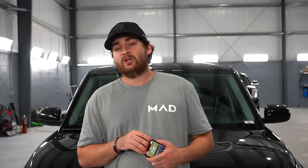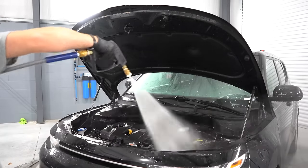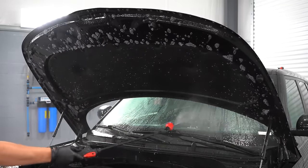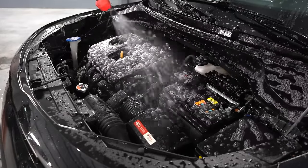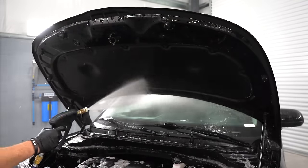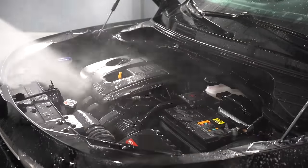With that being said, we're gonna go ahead and jump right into this disaster detail. And just like any other detail, we are gonna start with cleaning the engine bay first. We're using our pressure washer to blow off all the loose dirt and debris. Then we're gonna simply spray our extreme APC onto the surface. It is diluted 10 to 1. We're gonna let the product do all the magic and simply spray it off. There's no need to scrub it. Simply spray on and spray off.